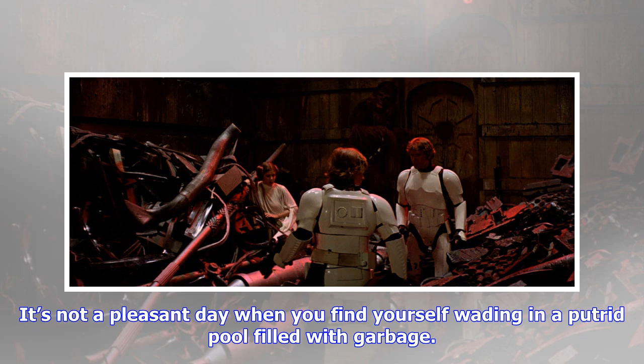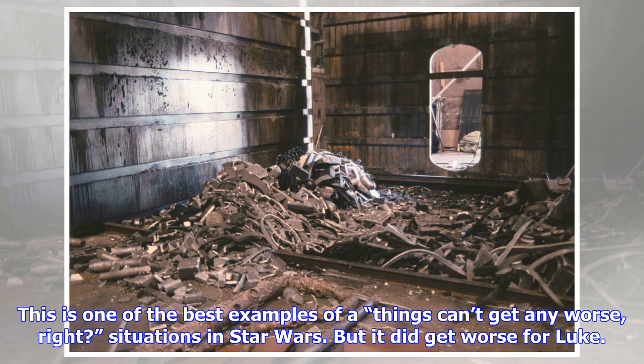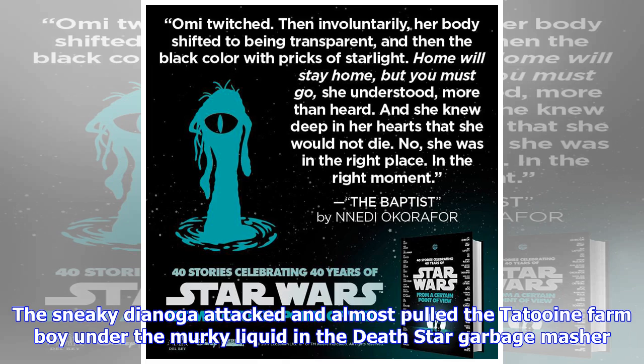landing on large asteroids. It's not a pleasant day when you find yourself wading in a putrid pool filled with garbage. Your situation is even worse if you're on the run from trigger-happy stormtroopers, aboard a massive space station weapon, and the walls around said pool of garbage are starting to close in on you. This is one of the best examples of a "things can't get any worse, right?" situations in Star Wars. But it did get worse for Luke.